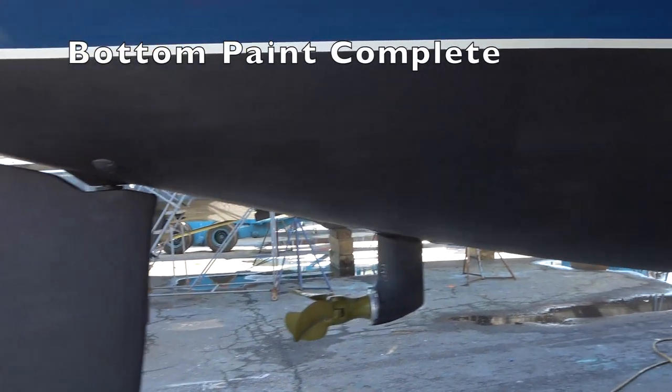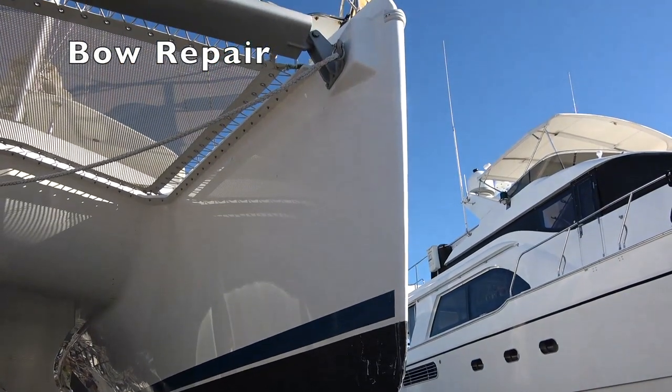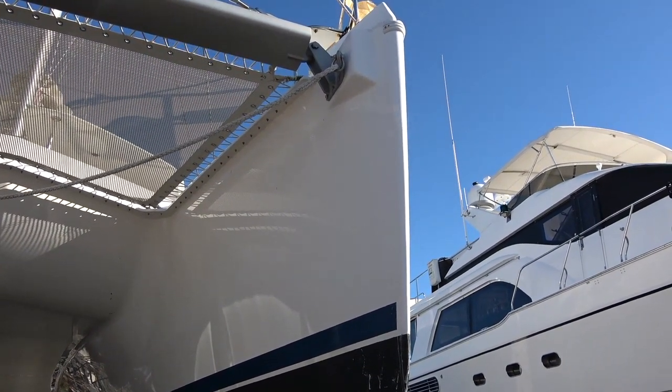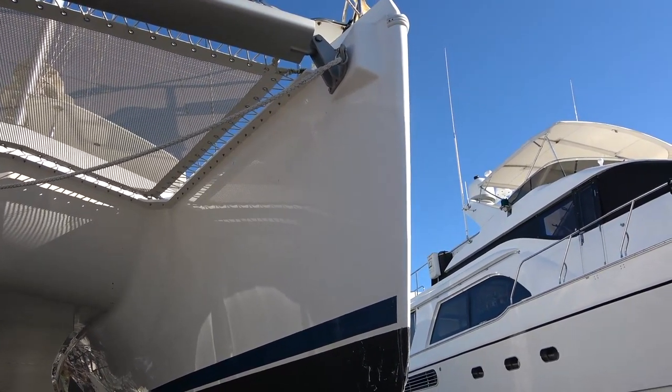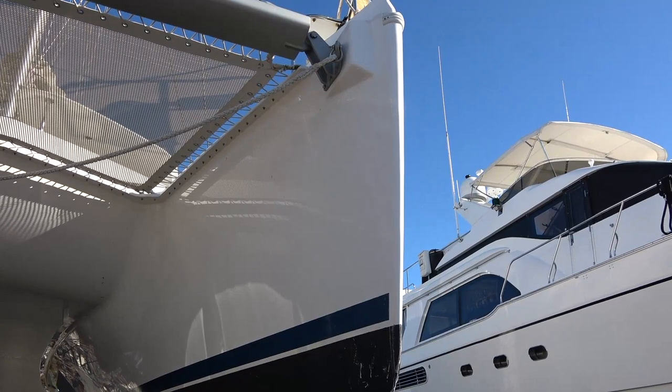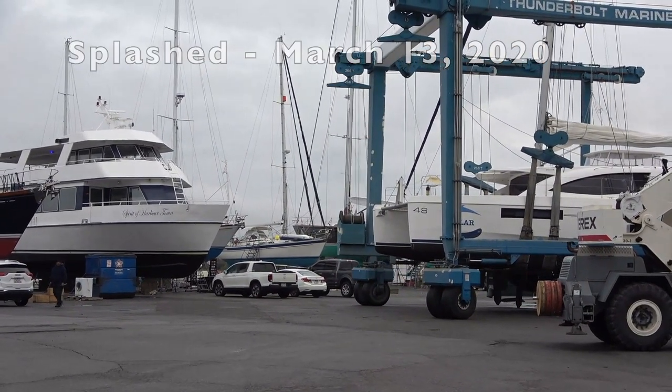Here's a new bottom paint job. If you're in boating, you've seen this many times, but looks great. They cleaned out all the through holes and painted them a little bit inside. So our hull damage up front has been corrected. Looks good, nice and shiny. And here she comes, ready to go in the water.